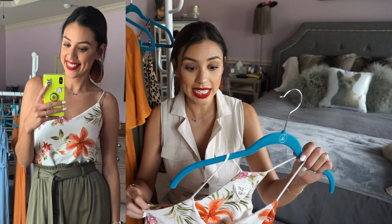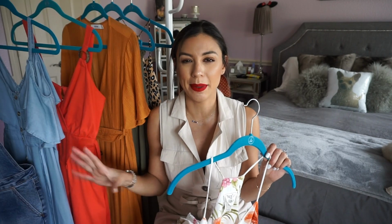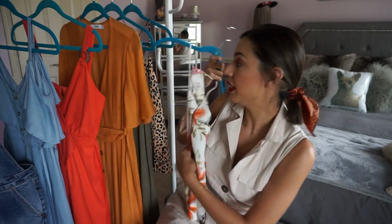So if you guys really are into that summer safari, very fresh, very flowy, linen-y look, right now is the time to shop from JustFab, because that's kind of like the style theme that they have going on. So really a fan of this tank.